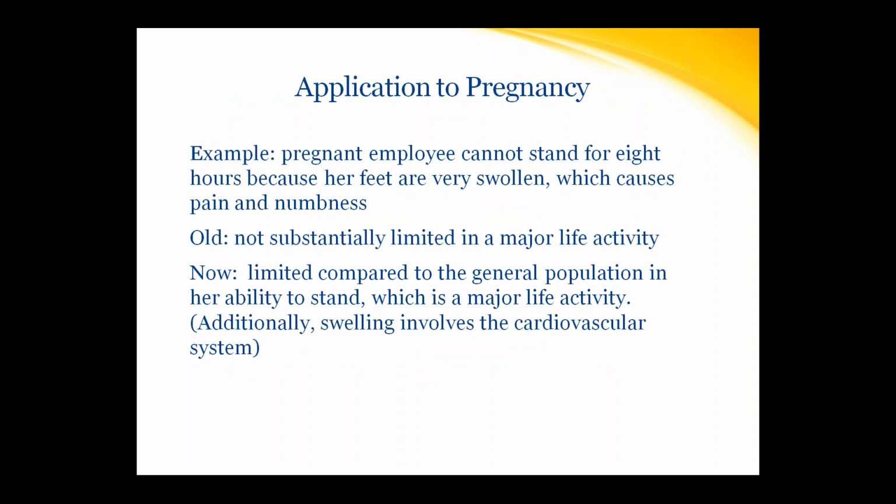And so when we apply this in the pregnancy context, we can do that by looking at an example. We can see how it has loosened up the standard. If you have a pregnant employee who can't stand for 8 hours because her feet are very swollen, it causes pain and it causes numbness, in the old days, before the amendment, we would say that she was not substantially limited in a major life activity. And that's because, I mean, that's not anything that's permanent or severe, and it's not going to go on for a very long time.